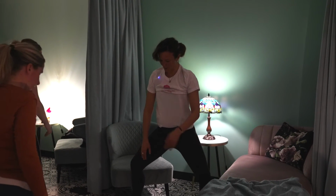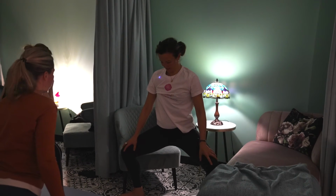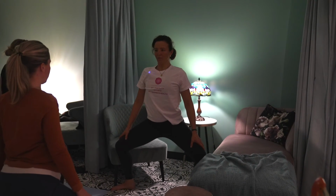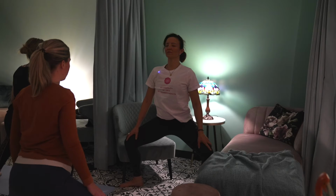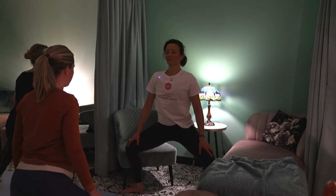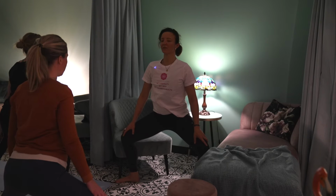As we take the feet out wide, coming into goddess. What I want you to do instead of leaning forward is just roll the shoulders back. Beautiful. Okay, you just close your eyes down and just sit into your seat. Breathe into the shaking. Can you start to slow down your heart rate with your breath?